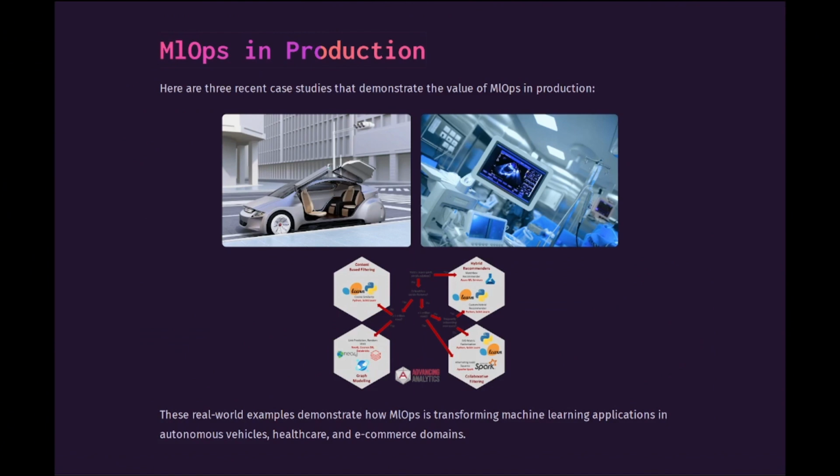Here are three recent case studies that demonstrate the value of machine learning operations in production. These real-world examples demonstrate how machine learning operations is transforming machine learning applications in autonomous vehicles, healthcare, and e-commerce.